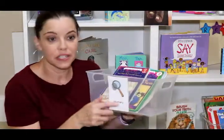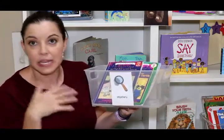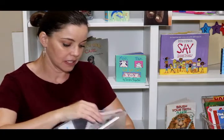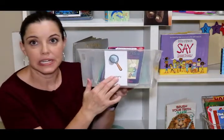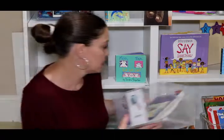You might have a particular genre. This is mystery fiction, and it could be any mystery. We happen to have a couple. We have Cam Jansen in here, Inspector Hopper, and High Rise Private Eyes. So these are all mystery, and we just have a mystery label for our general mystery bin.